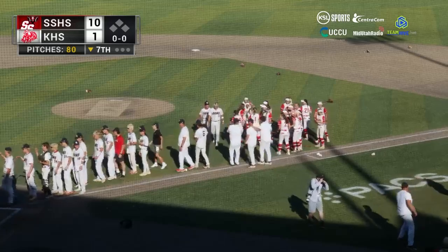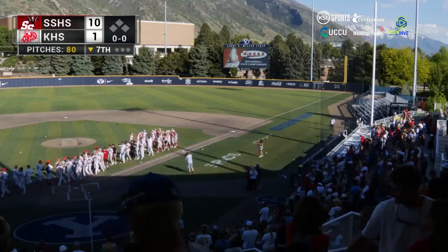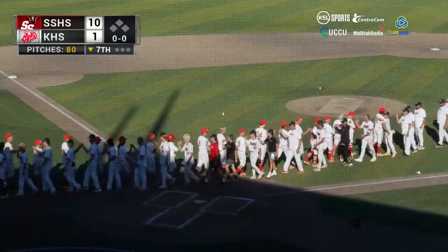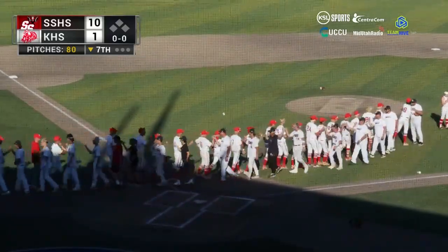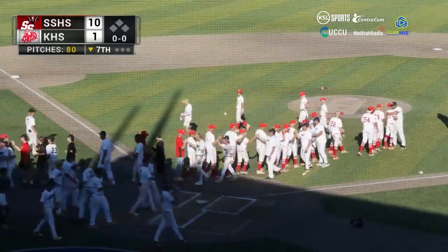They give five at home plate to the Kanab baseball team, and Kanab's had their number, beat them three times this season. Yeah. And South Sevier came in on a tear to this state championship, beat them 17-8 in game 1, then 10-1 in game 2 to secure the state championship. Yeah, South Sevier double dips them to get the win.